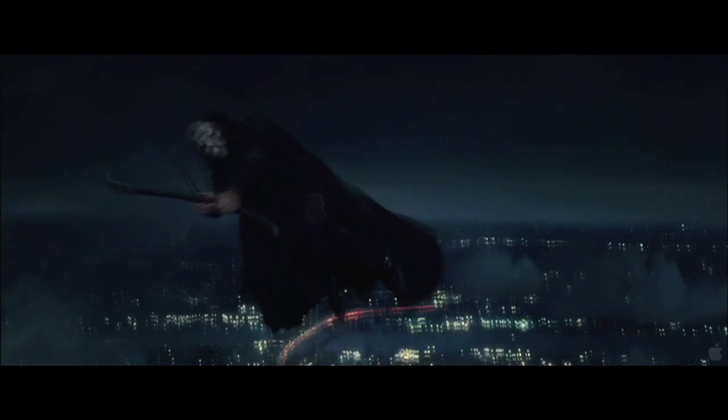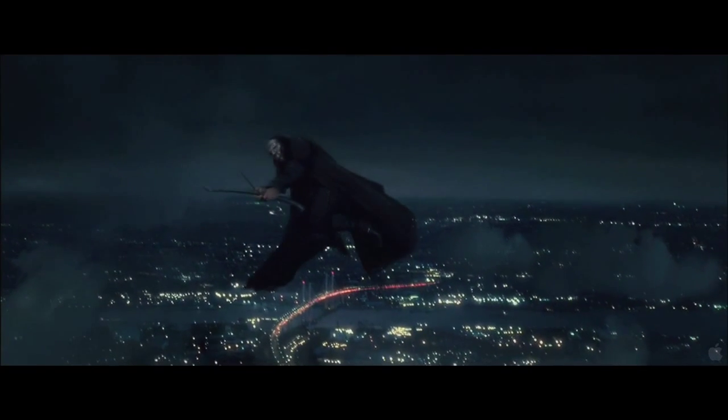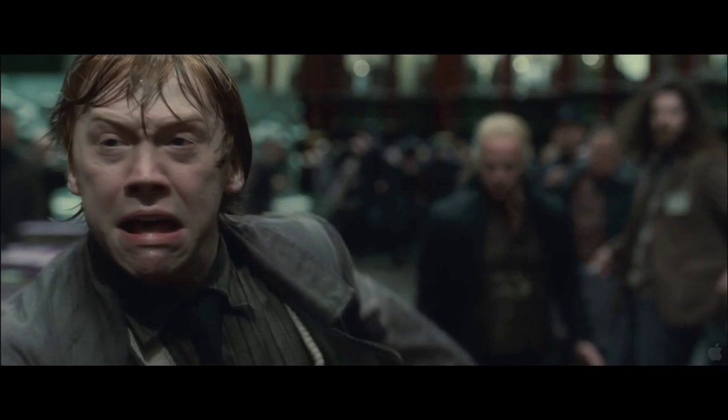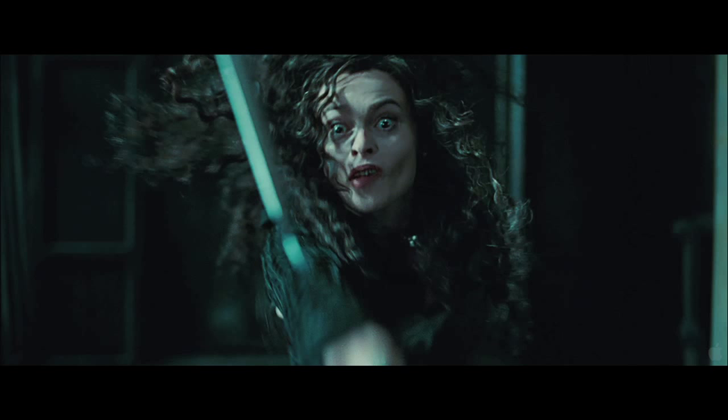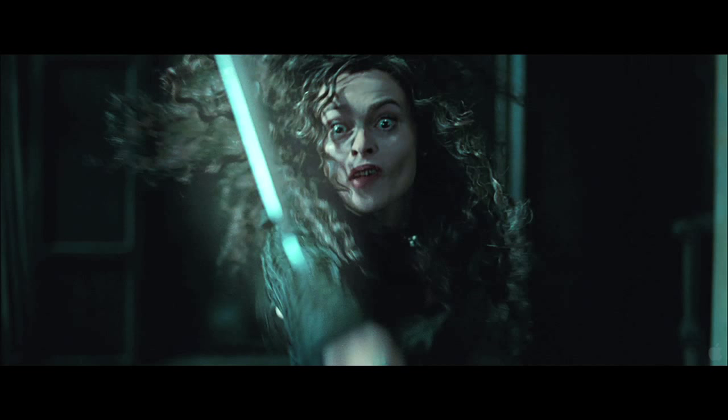This is a Death Eater approaching Harry during the 7 Potters chase, presumably backing off to let Lord Voldemort come in for the kill. Here we see Ron escaping the Ministry of Magic. Bellatrix at first appears to be in a wizarding duel, but upon a closer look, she's clearly throwing her weapon, a knife. This is how she kills the loyal house elf, Dobby, as they escape from Malfoy Manor.